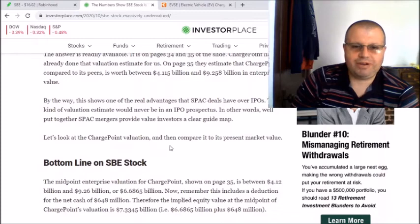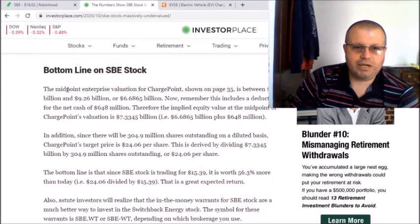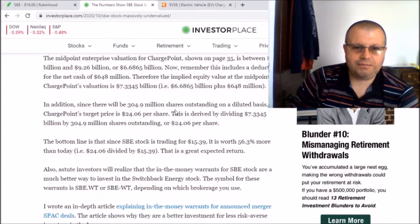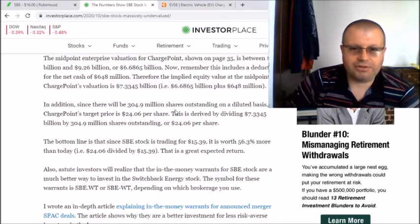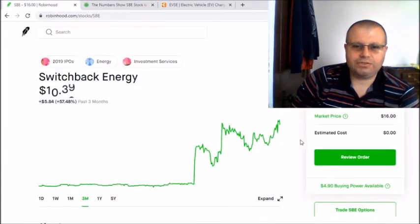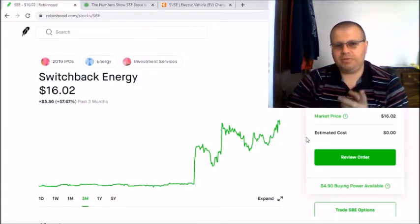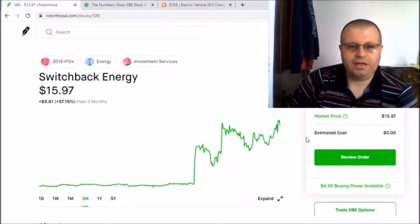Let's look at ChargePoint valuation and compare it to others in the market. And it goes down here, the bottom line on the SBE stock. You guys can just check that out if you want to get in here on InvestorPlace and read the rest of that. I'm not going to read all this here, but it went down a couple cents since we've been there, guys. Could be a buying opportunity. But yeah, man, this is definitely an interesting stock.